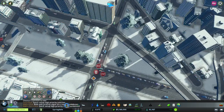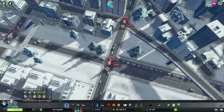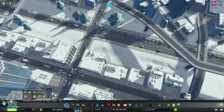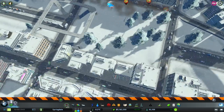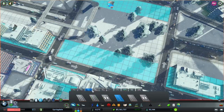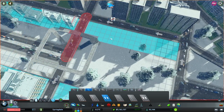So that cars don't always have... what I'm going to do is I'm going to make this a larger roundabout here. So we're just going to make this a lot larger. So what I'm thinking, let's go and see if we can put a 4-lane road there.